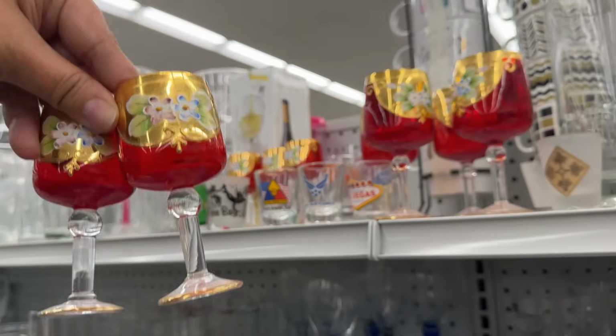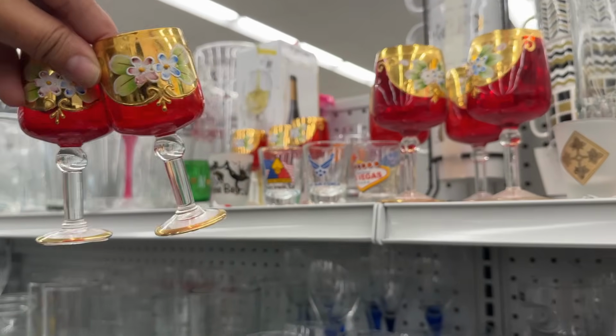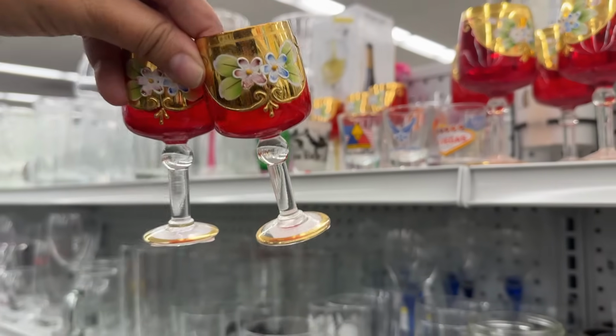Thankfully, when we're in Oregon, no taxes. Well, we pay taxes, plenty of them, but no sales tax. No sales tax. Okay, yeah, let's do it. I think that's a good investment. I think they're really beautiful.